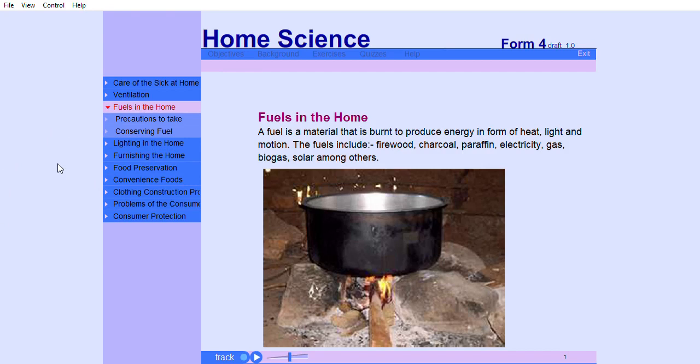Fuels in the home. A fuel is a material that is burnt to produce energy in the form of heat, light, and motion. The fuels include firewood, charcoal, paraffin, electricity, gas, biogas, solar, among others.